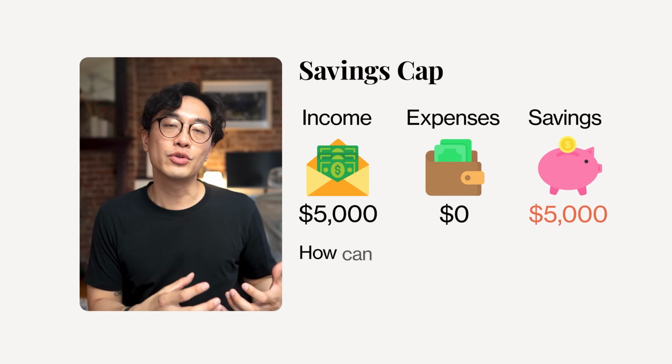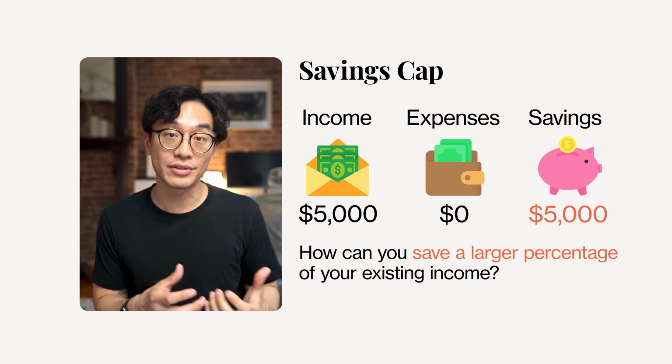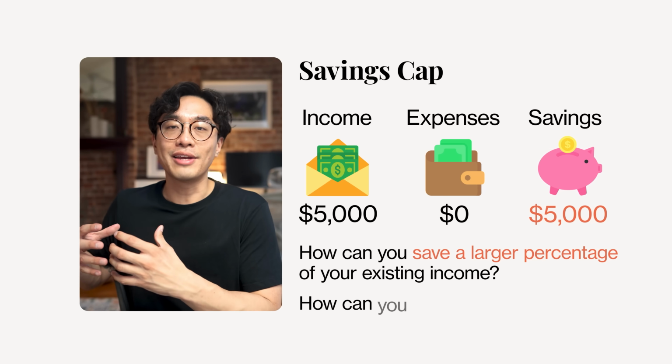The trick to changing your finances and building real wealth is to think about both sides of the wealth equation. One is how can you save a larger percentage of your existing income, but also how can you make more money? So I wanted to share 3 things I did when I worked in corporate America a couple years back on how I increased my income, going from the smallest increase to the largest increase.